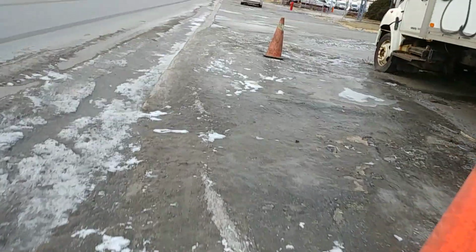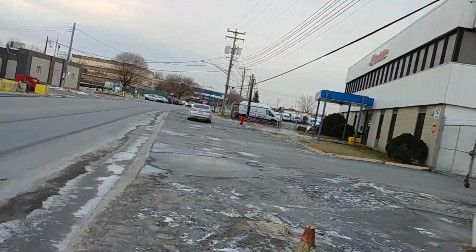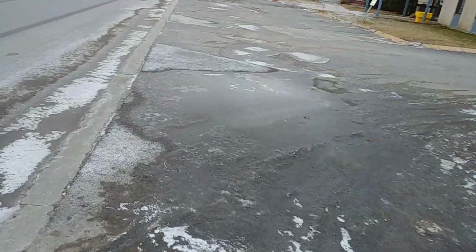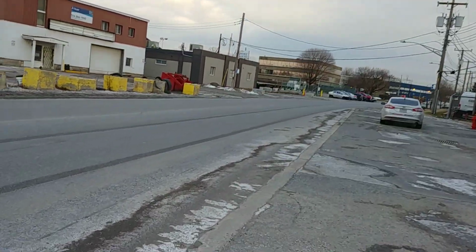Gotta watch out for this ice. Surprisingly, I haven't fallen once yet this year. And I probably just jinxed myself. Anyways.